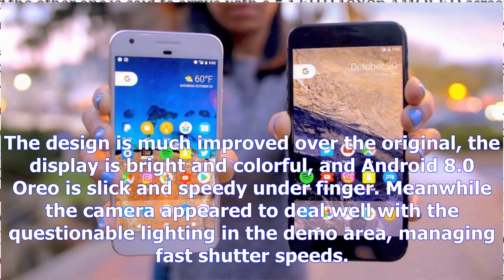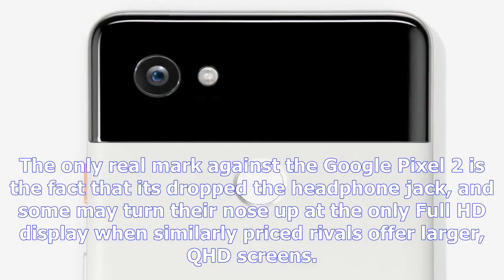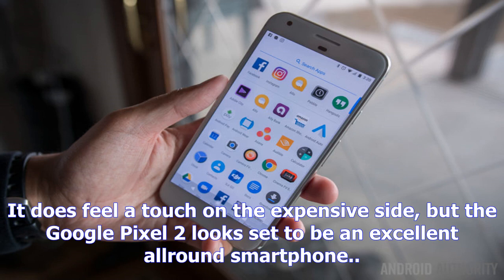Early verdict. Our early impression of the Google Pixel 2 is very positive, even if the handset isn't offering anything game-changing. The design is much improved over the original, the display is bright and colorful, and Android 8.0 Oreo is slick and speedy under finger. Meanwhile, the camera appeared to deal well with the questionable lighting in the demo area, managing fast shutter speeds.